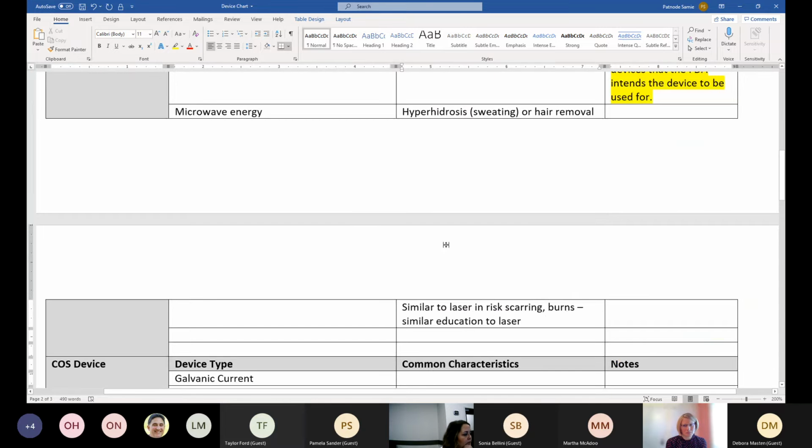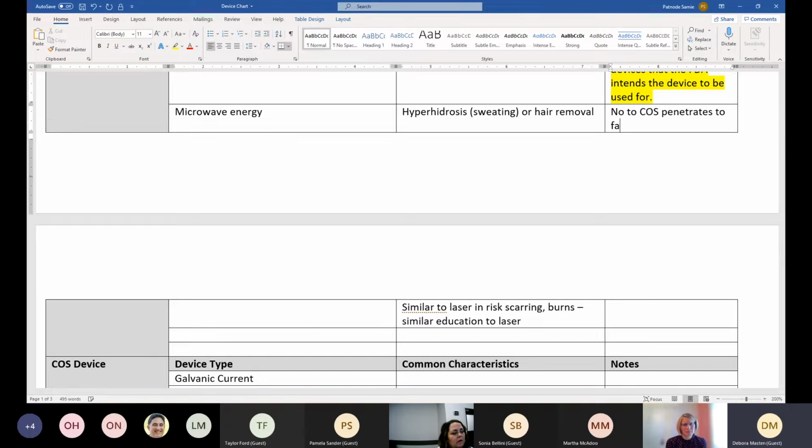Anyone? Say not. Yeah, I would agree. I think it goes down to the follicular area for heating it up and disabling it or working on sweat. Okay, that one was easy.